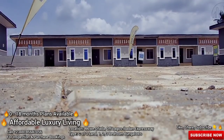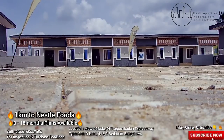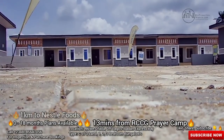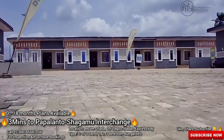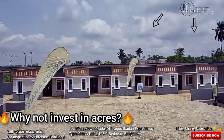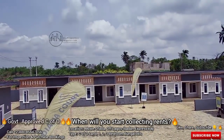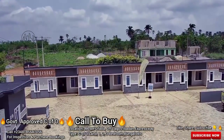Isn't it beautiful when you know your money is actually working for you? This is the finished work at the Queen's Park Estate in Mowe Ofada. And it gets better than this when you call our number scrolling on the screen and buy, because we always give value for your money.